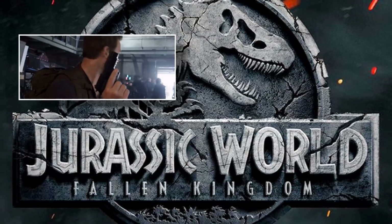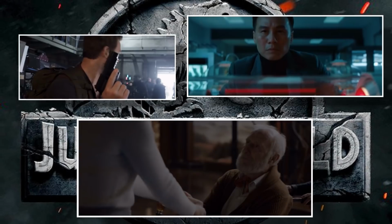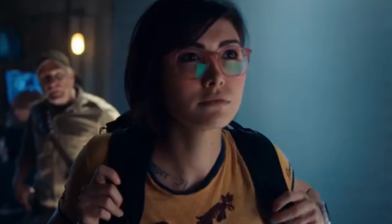Chris Pratt's usual hijinks are put on display, and Dr. Wu, as well as Benjamin Lockwood, can be seen in this portion of the teaser. Daniela Pineda also is shown, and she's looking like she's with Claire and Owen on this adventure, so I'm sure we'll get to know her good and well.